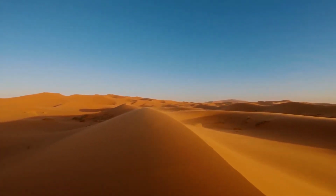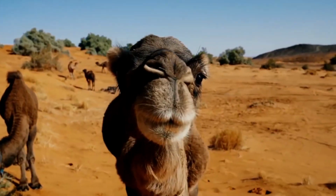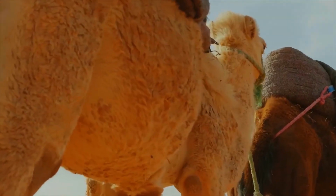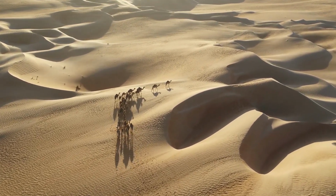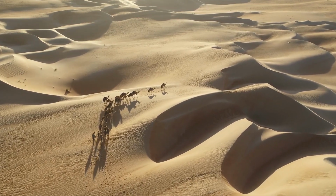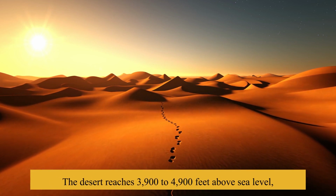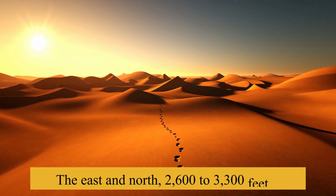Taklamakan Desert, in Chinese Taklamakan Shamo, is one of the world's largest sandy deserts. Taklamakan is in the Tarim Basin in Xinjiang, western China. The desert area is 600 miles from west to east, 260 miles wide, and 123,550 square miles. In the west and south, the desert reaches 3,900 to 4,900 feet above sea level, while in the east and north, 2,600 to 3,300 feet.